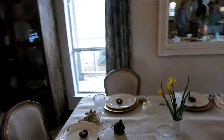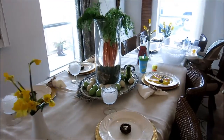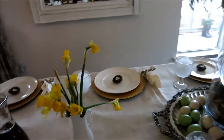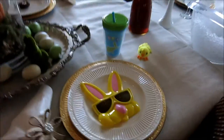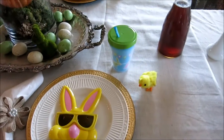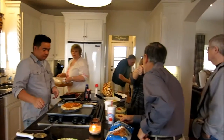Okay, you gotta check out my mom's beautiful Easter setup here for everybody. So cute, real carrots. This is for Weston. She got him a little sippy cup. And then she has a little high chair for Kaisi Bear. All the hoopla's going on in the kitchen. Everybody's getting everything set up and ready to eat.